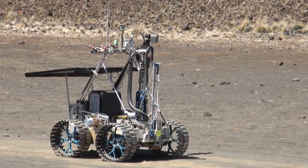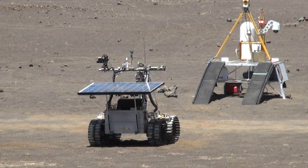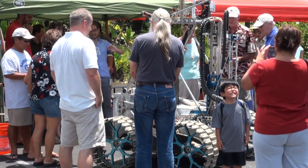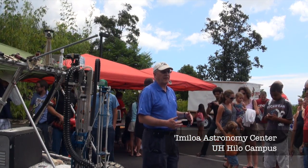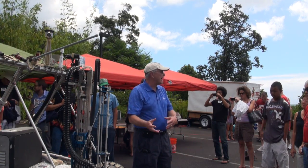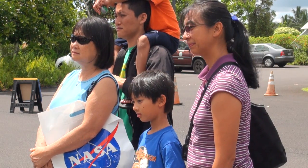After the test was successfully completed, the rovers were packed up and brought to the Imiloa Astronomy Center on the campus of the University of Hawaii at Hilo, where the community was able to interact and learn about the mission. How would I design the mining equipment to recover that water? And by knowing how deep it is, what's there, we can, for the next mission, go back and design the right instrument to go in and harvest that resource that's there.